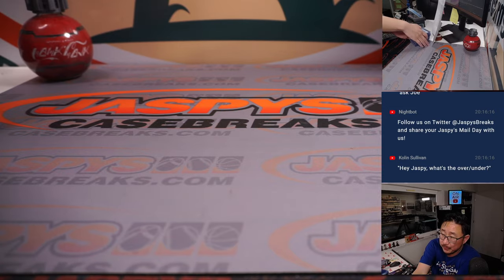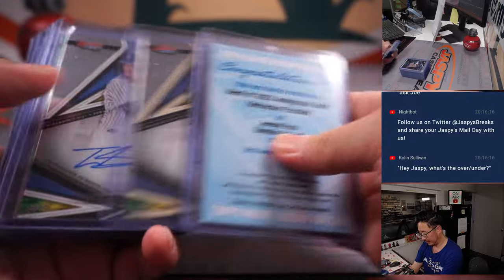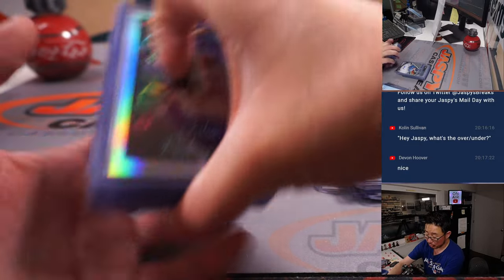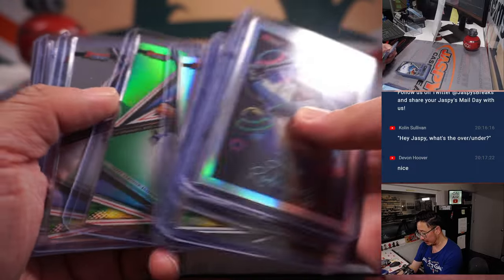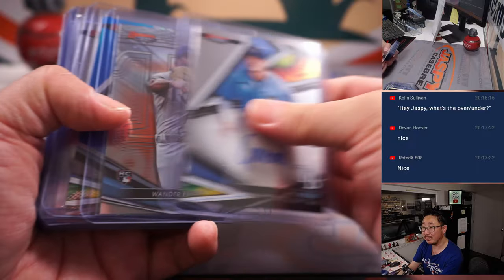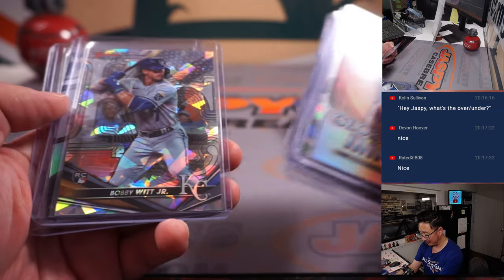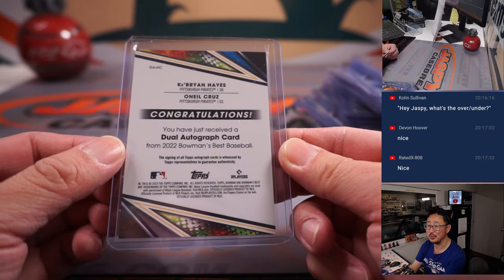There you go, ladies and gentlemen. All right, here is the recap. Some nice stuff out of here. Some nice colors, some nice autographs, some nice players. Hopefully future stars. All right, this is Bowman, so these are all on the prospect level mostly. We want to see them continue to evolve as players, turn into stars. That's what we need them to do. And of course, we had that nice dual autograph to 25, Cabrian Hayes, O'Neill Cruz.